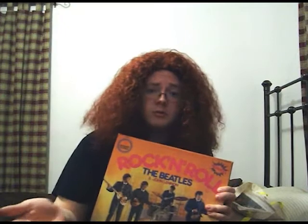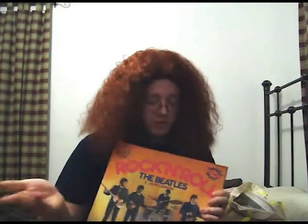Now, here's something especially interesting if you are a Beatles fan. Now, a lot of Beatles fans will be familiar with the compilation Rock and Roll Music, sort of a bad cash-in that came out in the 70s. Well, this is actually the French edition of it, and if you're familiar with the album, you'll know that there was Volume 1 and Volume 2. Uniquely, this one actually has a Volume 3.